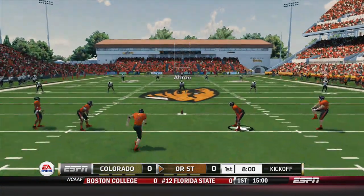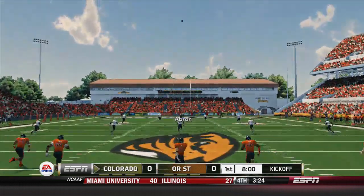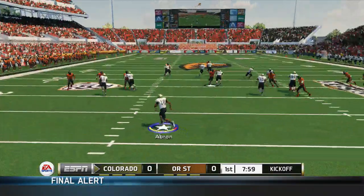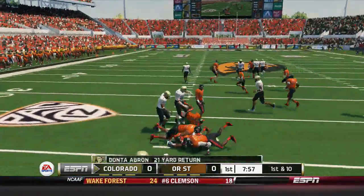Get this one underway as the teams are lined up for the opening kick. 18 back to return. He'll return it from the one. What a collision!